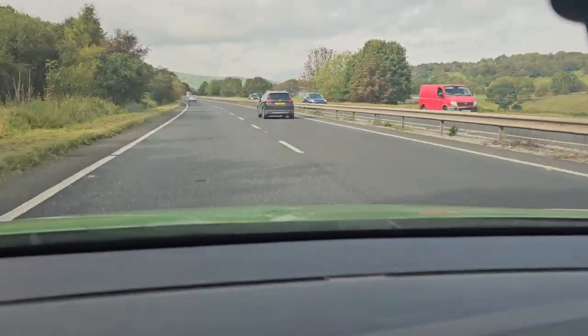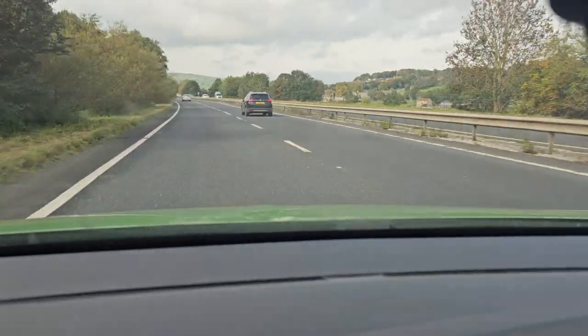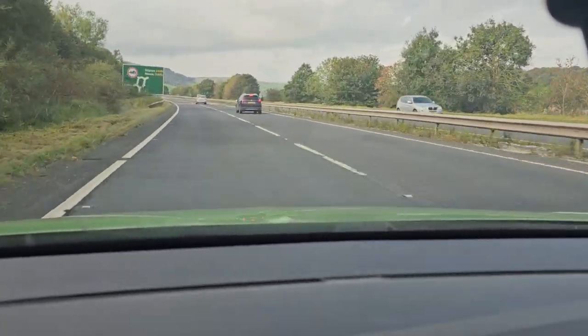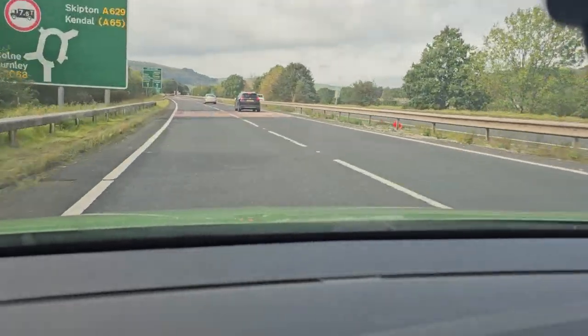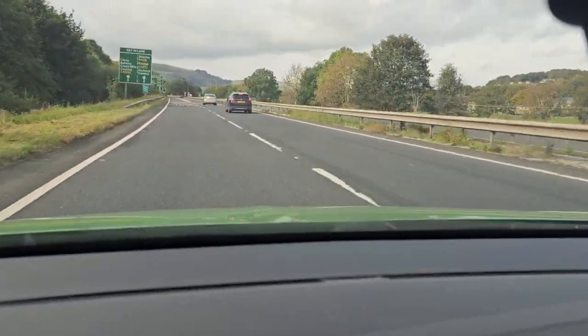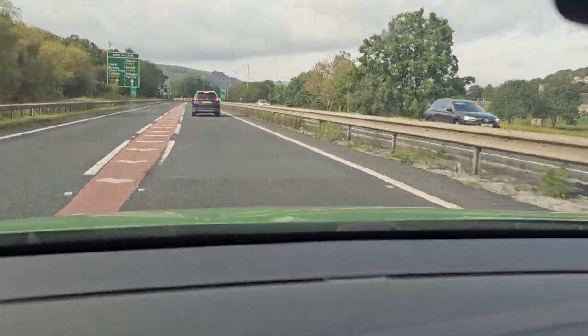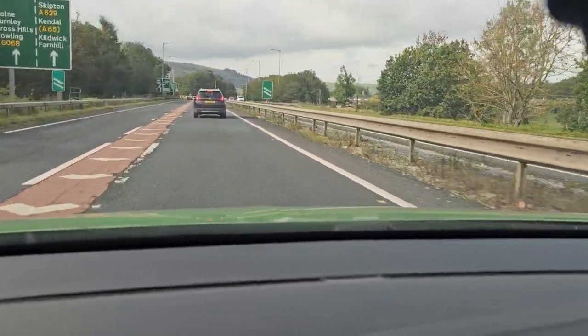At this point, there will be a signboard on your left-hand side. Now at this point you need to get in the right lane. Mirror, signal, position. You can go in now, it's clear. Now slow right down. Look at the car in front of you, slow down.